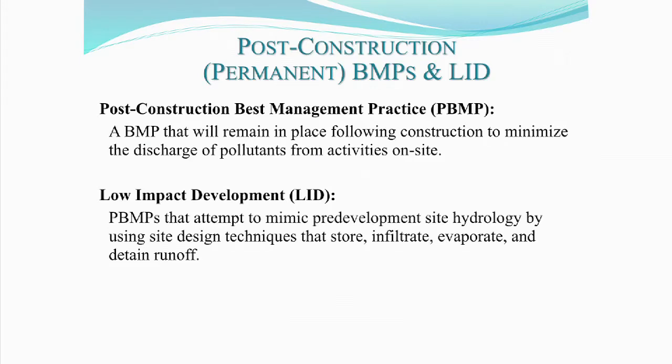So first of all, what is a post-construction or permanent best management practice? Those two terms are kind of used interchangeably. Post-construction is the name of the program. These best management practices are also referred to as permanent.